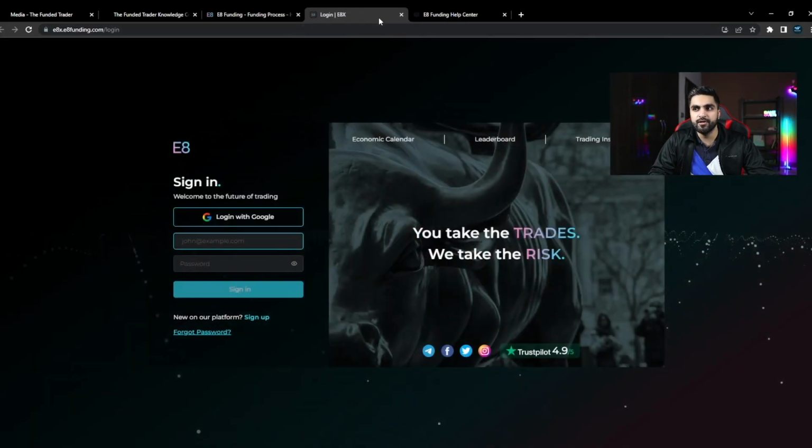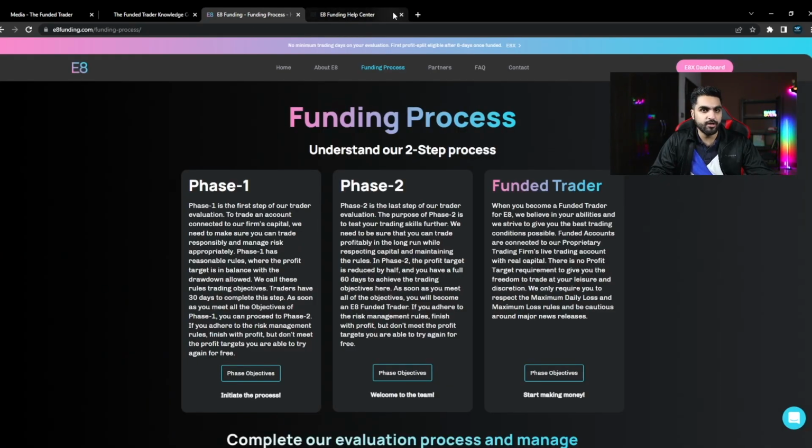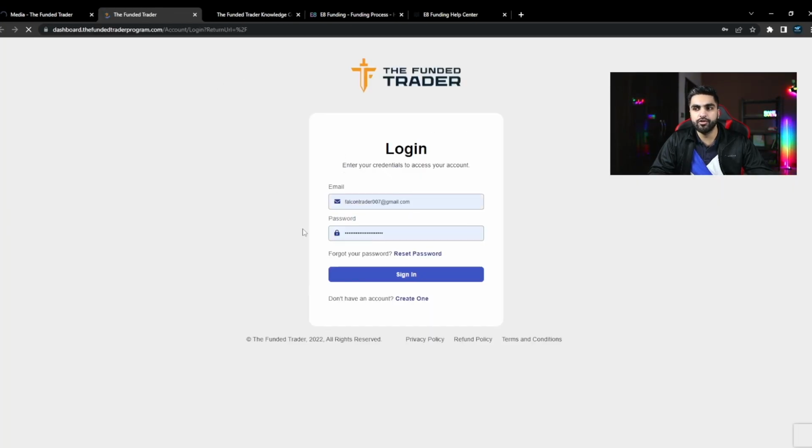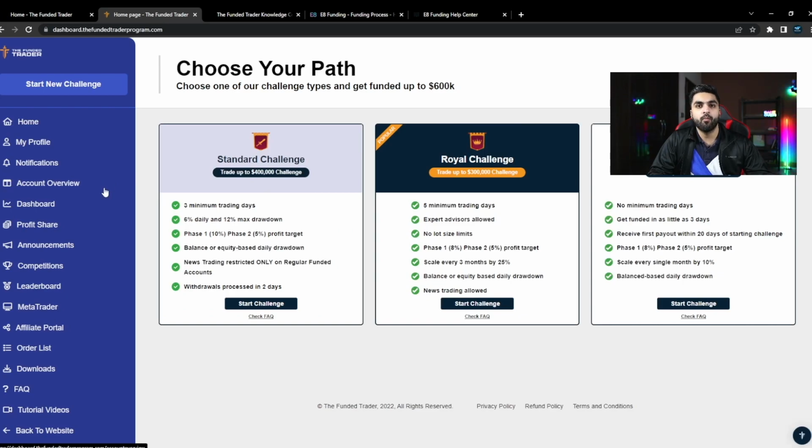So both the firms have a very good dashboard, the Funded Trader Program and E8 Funding. But because the Funded Trader Program recently started their new Trade Hub dashboard, I can show you the inside as well. I think it is more professional. It has more information inside the dashboard as well, and you can take the challenge from inside the dashboard, and you can also do that in the E8 dashboard as well. You can take the challenge from inside the dashboard.